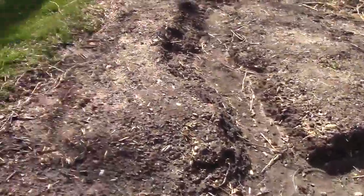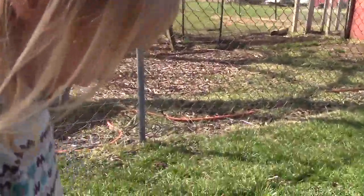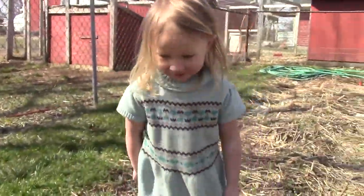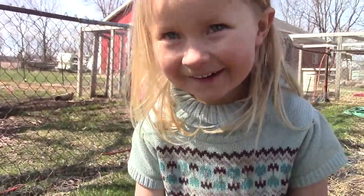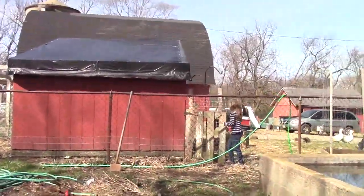Oh boy, you guys have been playing. Did you put some water in here? Julian did what? When we're done on a walk, he put water in here. Oh, when we were done on a walk, he put water in there? Yeah. Oh, well, you're cute.